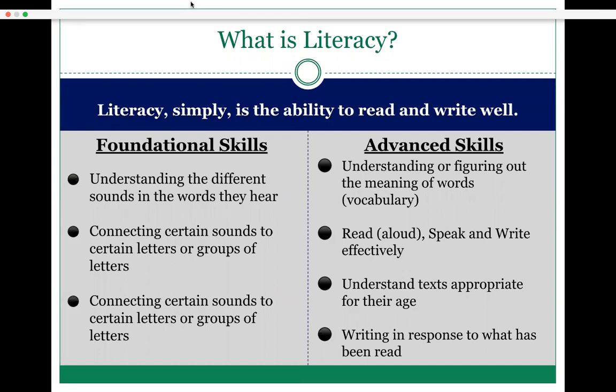And then moving on a little further than that, reading aloud, speaking and writing effectively. All of those things go together as an advanced skill, being able to read out loud, speak, and then write using correct grammar, using correct understanding of what they're reading, and using fluency and smoothness when they're reading out loud. And then understanding texts that are appropriate for their age, and we'll go into that in more depth later when we talk about what's specific to each grade level.